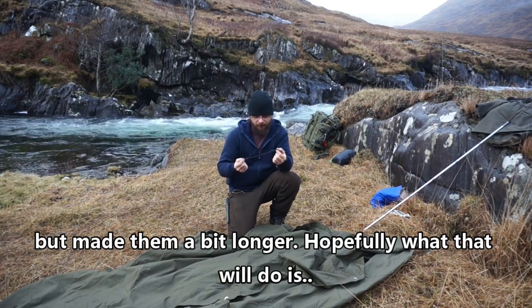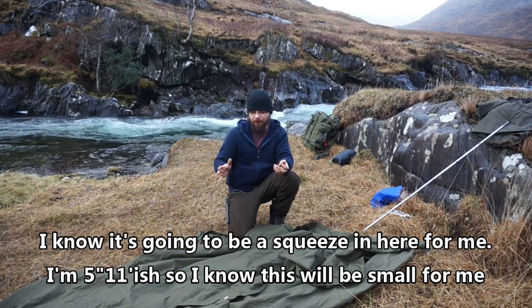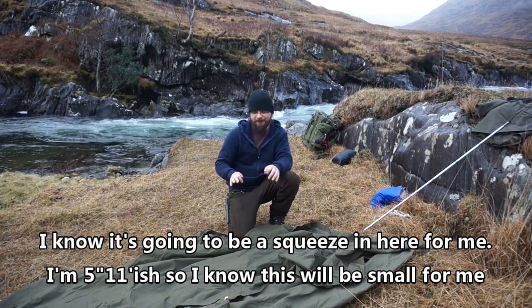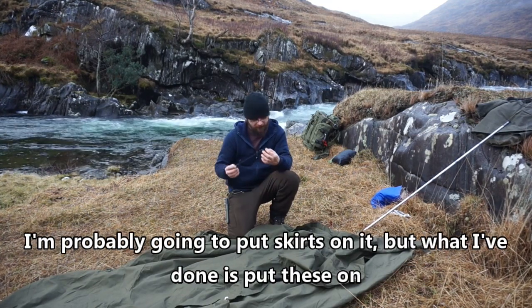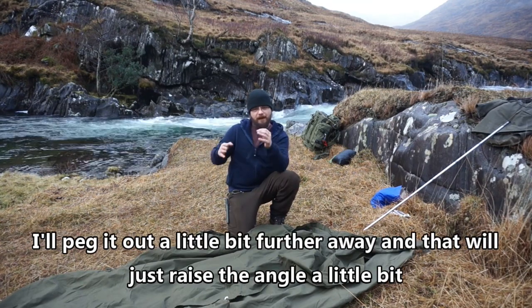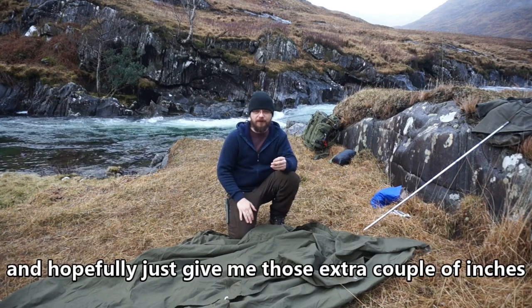Hopefully what that'll do is, I know it's going to be a squeeze in here for me. I'm 5'11"-ish, so I know this is really a little bit too small for me. I'm probably going to put skirts in it, but what I've done, I'm going to put these on, peg it out a little bit further away, and that'll just raise that angle a little bit, and hopefully just give me those extra couple of inches.